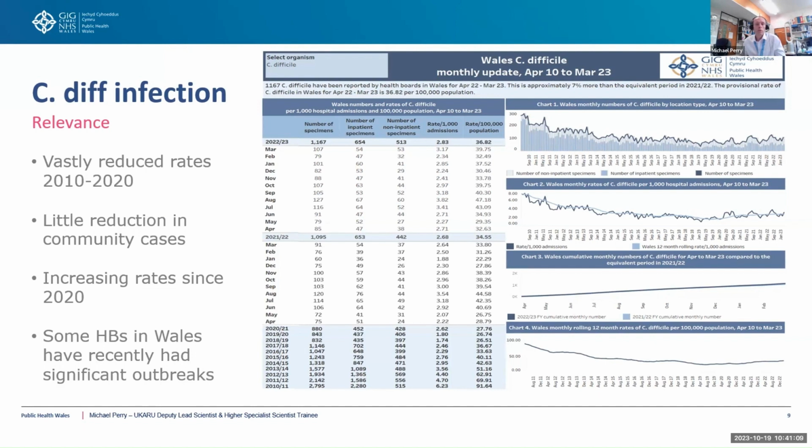Unfortunately, during the pandemic, we did see an increase in our C. difficile rates. And since then, they have been going up and up again. Fortunately, not to the levels that we saw in the early 2000s, but it is a worry that we are seeing these increasing rates. We're not sure why.